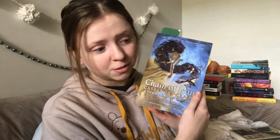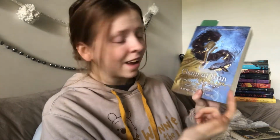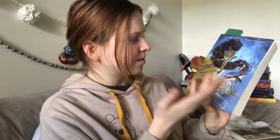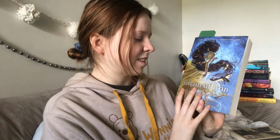And then finally is Gold, you know, gold star, whatnot. This is kind of a stretch, but I'm going with Chain of Iron by Cassandra Clare. I mean, Cassandra Clare's name is in gold, and this dress is meant to be gold. I also really need to finish this by the end of the year, so I'm putting it on here.